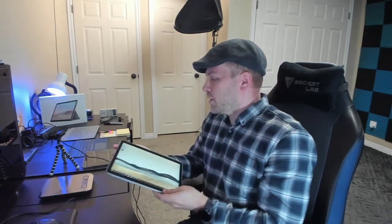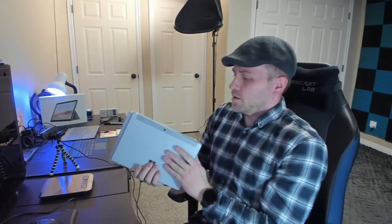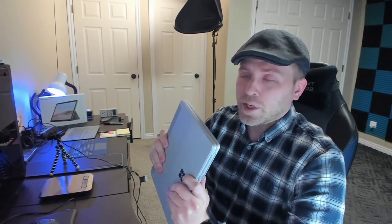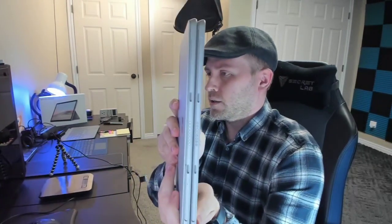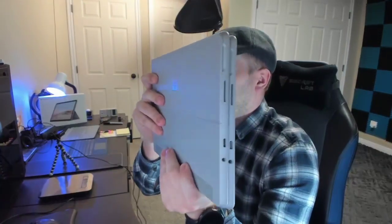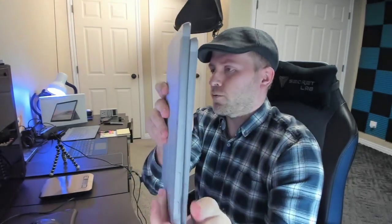So let's get started. First of all, a direct overview of the Surface Go 2, and I'm going to show you the overview of the outside of the device, and I'm going to do it while holding the original Surface Go right next to it, because you'll be able to see that they are absolutely physically the same device, which is great if you've already invested in some sort of case for this.